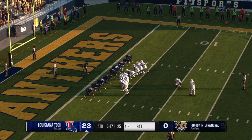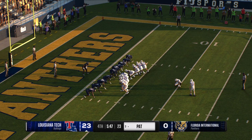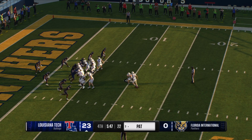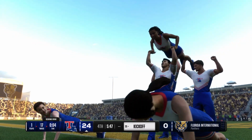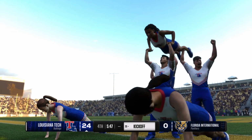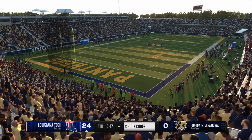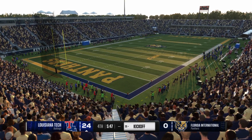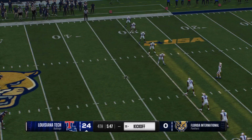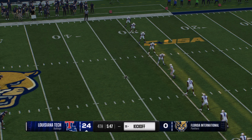Lining up to add another. The kicker is on for the extra point. And with the extra point, they push the lead out a little further. That's exactly what you want to do when you have that type of field position. Strike quickly, and they did. One play, and they put it on the board. About to kick it away after scoring the touchdown. Set to kick off.